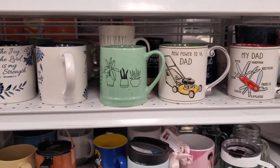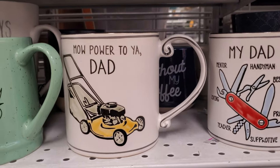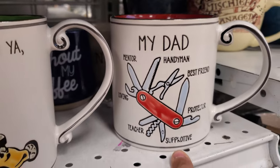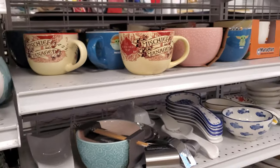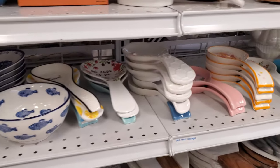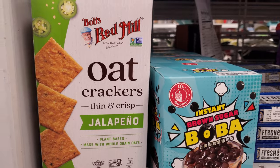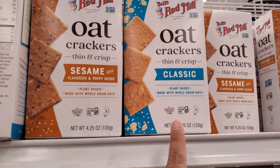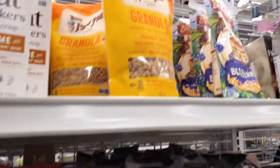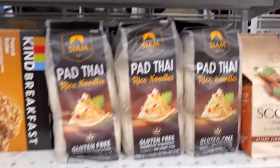Mo power to your dad. Okay, that's a really cheesy one. Right there. My dad, mentor, loving, handyman, best friend, teacher. And then like more Harry Potter stuff. Instant boba, that's $5.99. Quaker thin jalapeno, never seen that. They have thin and crisp, sesame, granola, peanut butter. Ooh, look at Ross.